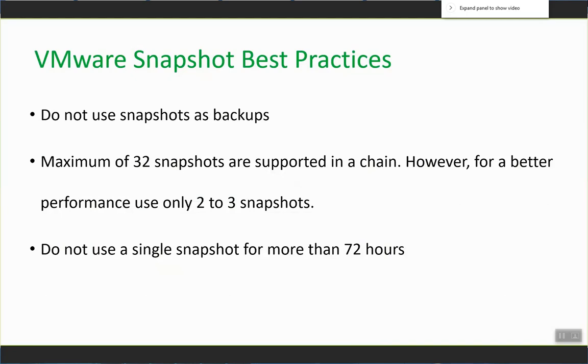VMware recommend a number, well, there is a physical maximum of 32 snapshots in a chain, but they recommend 2 to 3. I recommend 1. Don't have more than 1 snapshot in the chain. And then finally, don't keep a snapshot around for more than 72 hours. That really comes down to the size of that Delta file. So really work to keep the snapshots in your environment small.